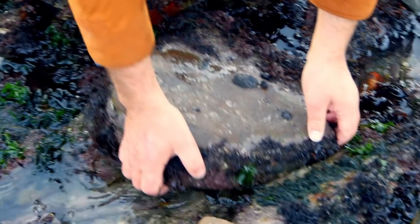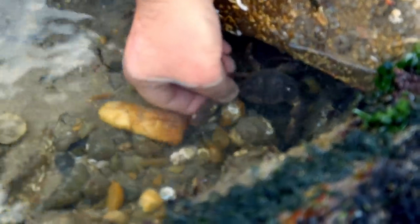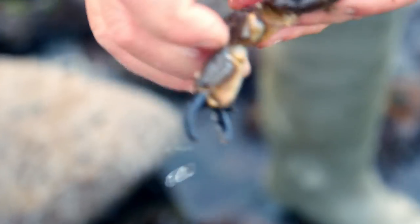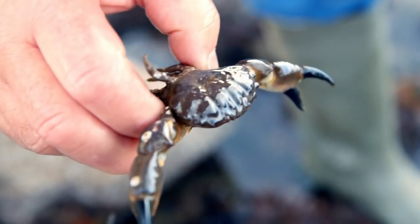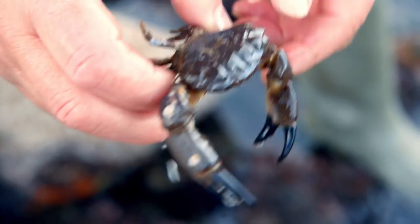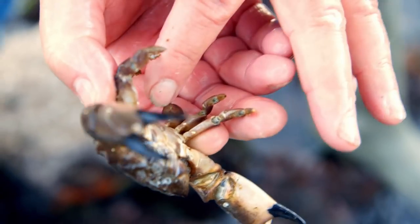What's under this one? There we are. A couple of things here. This is a pycrust or a xantho crab. Pycrust for obvious reasons. And it's got some huge claws. Male in this case.